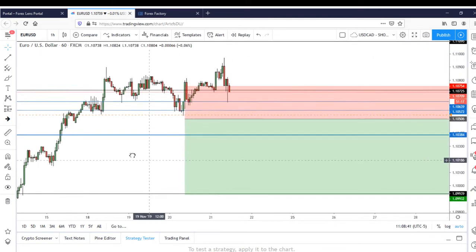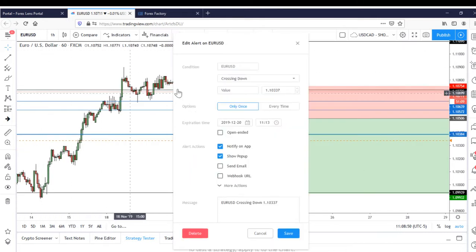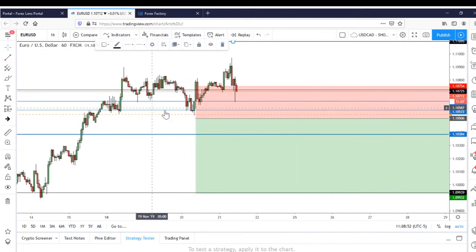And yeah, so EUR/USD, yesterday we wanted a short from here. Our alert is still there. Has not been activated yet, and you can see why. It's kind of just holding afloat above 1.10570, and that's the level we wanted that critical break of.